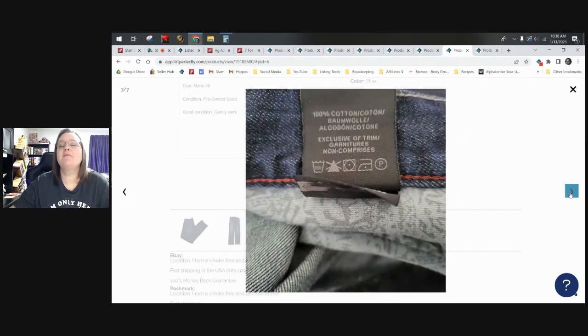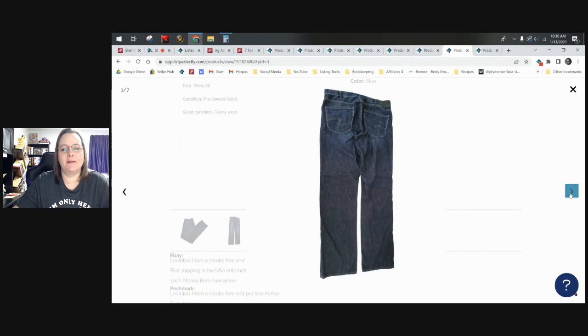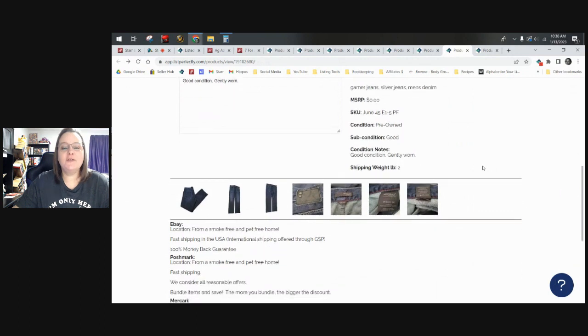That's not bread and butter. I have my favorite bread and butters, you guys know that, but I love Silver. Of course, these were men's, so I listed them for $45. I used to list Silver jeans, women's at $50 and men's at $55. But for those folks that like to participate in that race to the bottom and trash entire markets, the price of Silver is not what it used to be.